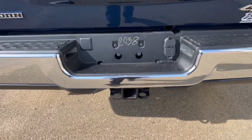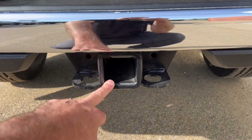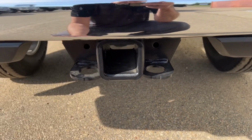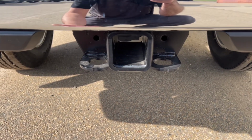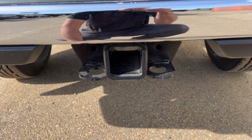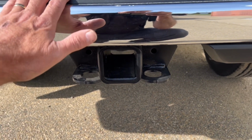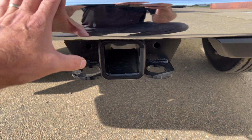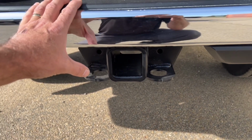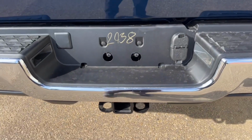On the back of the vehicle, we've got the 2.5-inch receiver hitch. Okay, so this is the bigger hitch. The standard 2-inch drop bars, you can get them to fit. You just got to buy an insert that fits inside here. It's a sleeve to hold the hitch in, or you can buy a bigger 2.5-inch drop bar, which is what I usually recommend. It handles the weights a lot better than the 2-inch does. Just stronger, just more steel. So it's probably worth the extra $30-40.